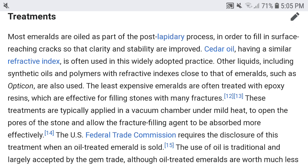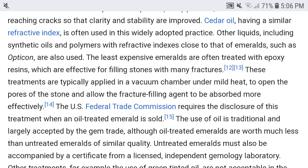I guess because if it's a different refractive index, then if you shine a light, it will get reflected non-uniformly, pretty much. So that can affect the quality, I would say. Okay, the least expensive emeralds are often treated with epoxy resins. Yeah, I mean, it's just resins, right? I feel like that's the cheapest one, which is effective for filling stones with many fractures. These treatments are typically applied in a vacuum chamber under mild heat to open the pores of the stone and allow the fracture-filling agent to be absorbed more effectively.